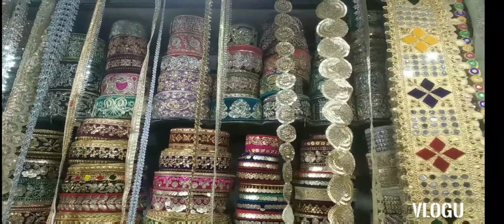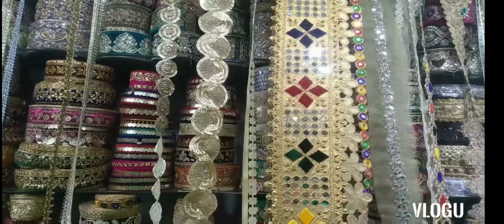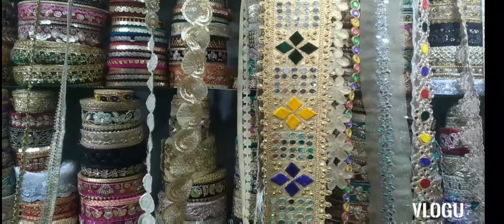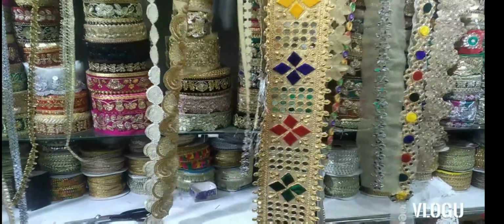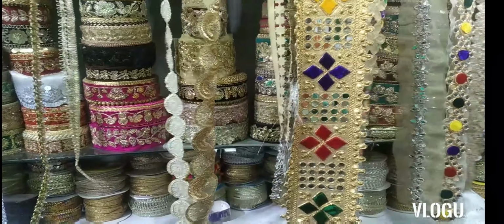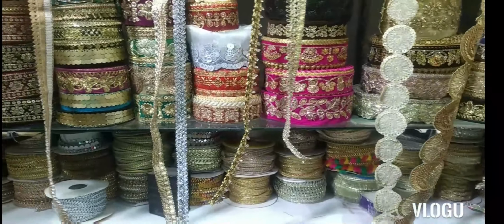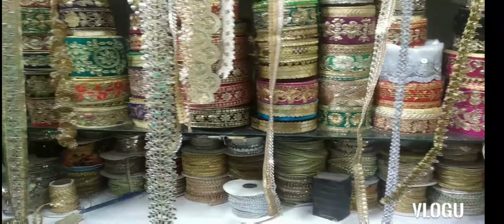There are a lot of fancy items, fancy laces and fancy ribbons for ladies' cloths. Normally, these ribbons and laces are used in weddings, functions and occasions. Fancy laces basically depend on golden and silver color, while with the passage of time, different colors, multi shades and designs are arising in fancy laces and ribbons.